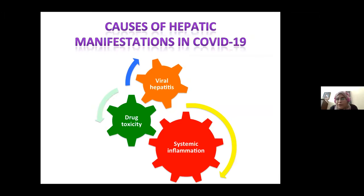Now we will shift to the hepatic manifestations of COVID-19. We know that there is a hepatic affection in the form of elevated liver enzymes, elevated bilirubin, elevated alkaline phosphatase. This could be caused by the direct infection of the cells by the virus, which will cause direct viral hepatitis, or the systemic inflammation that is associated with the cytokine storm and the macrophage activation syndrome that we said before.